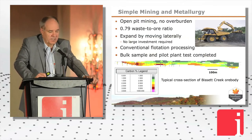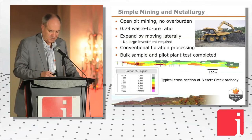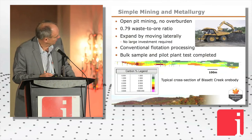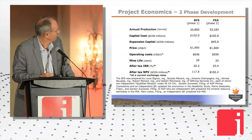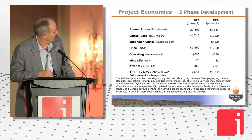Nothing funky like you'd get in the rare earth space sometimes. This is conventional flotation processing as you'd find in base metal mines and some gold mines. We're developing the deposit in a two-phase approach. The first one is covered by the feasibility study. We'd be producing about 20,000 tons a year. Capital cost just over 100 million Canadian.